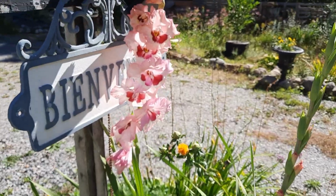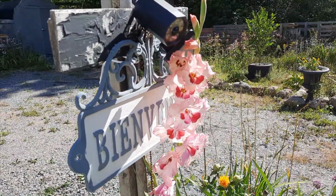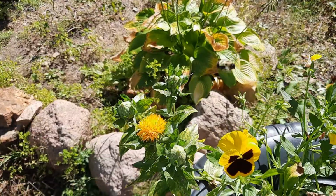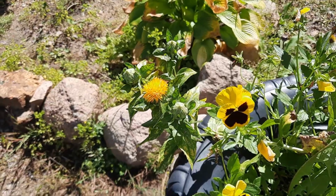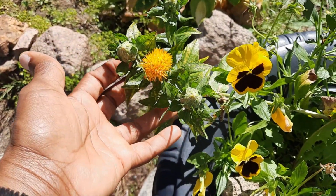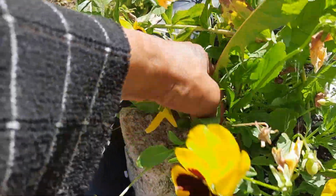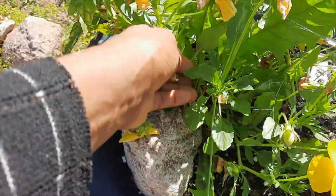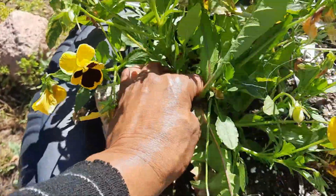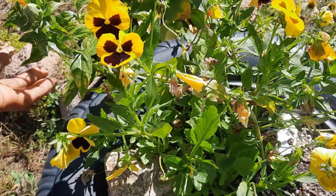Oh guys, I don't want to get away from my gladiola. It's so beautiful. But I must move on. Here, oh, that bumblebee just flew. Here is another thistle flower that I planted from seed. And then I have some pansies here. And of course, there is a huge dandelion in the middle of them all. Get out, you don't belong there.